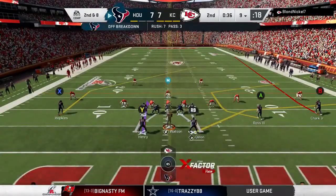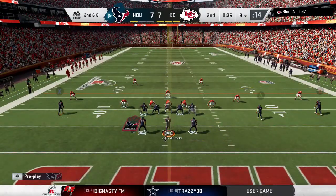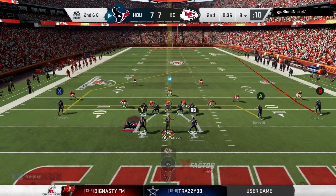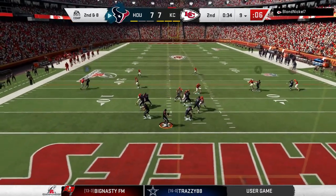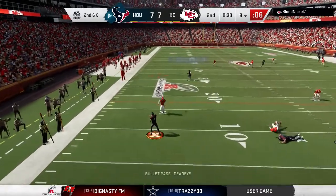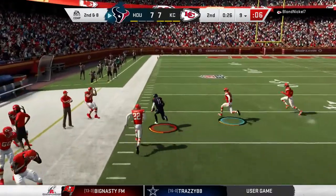The last run got a couple. Here's 2nd and 8. Forced out to his left. That's complete to John Ross.